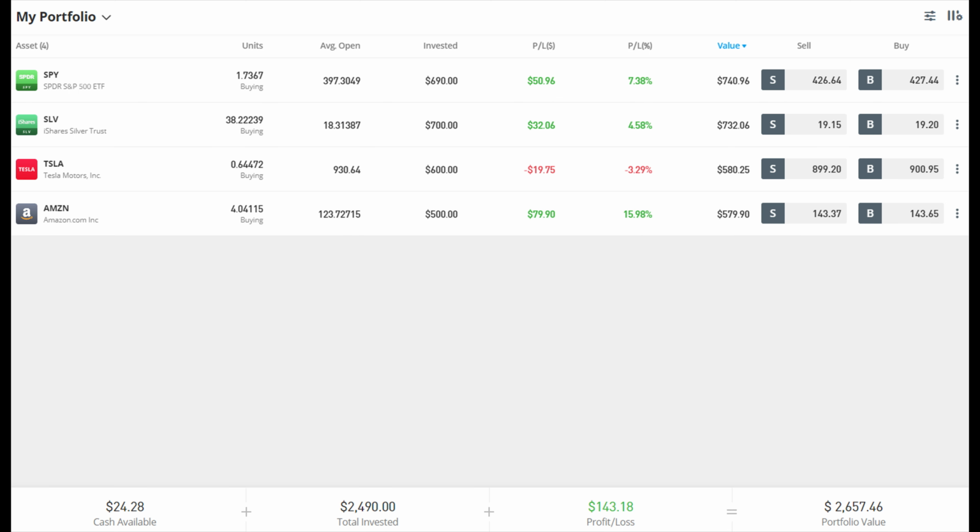The S&P 500 is up 7.38%. Silver finally has broken into the green, and we're up $32. Tesla, yeah, okay, we don't want to talk about Tesla. And Amazon is up nearly $80. So that's pretty good. Let's look at the actual totals.